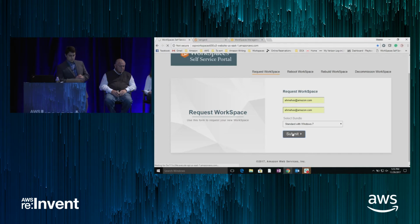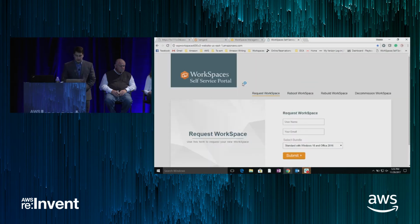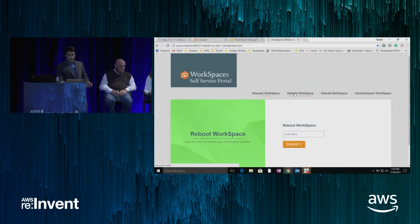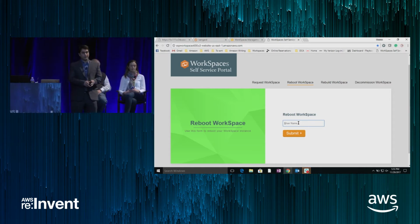Okay? Submitted a request. And it will go soon. All right, there it is. So we don't have a UI here. It's just a simple text message. And while we're waiting for the email, I wanted to quickly show you that there's a reboot functionality here. So you can really give your end user the capability to only reboot their own machine.